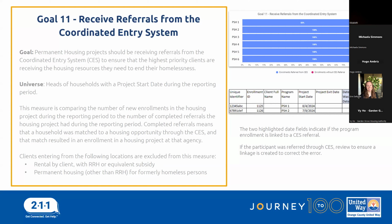this client, the first client, doesn't have a match. So what you need to do is investigate to see if there was a linkage, if there was a referral, but a linkage needs to be created because they were then enrolled into a different project than the original project they were matched to.